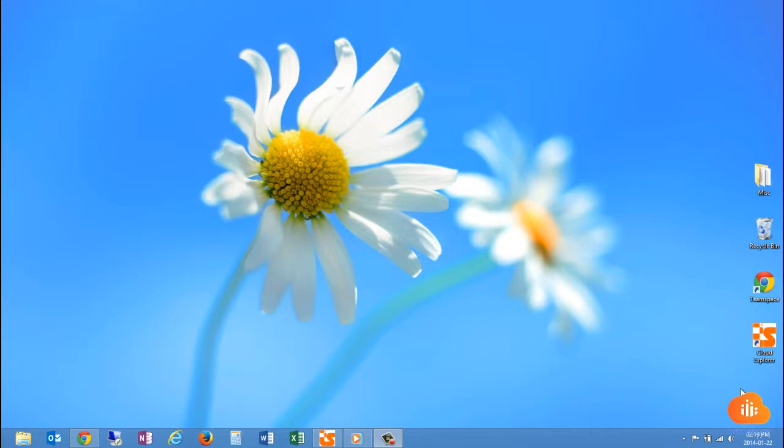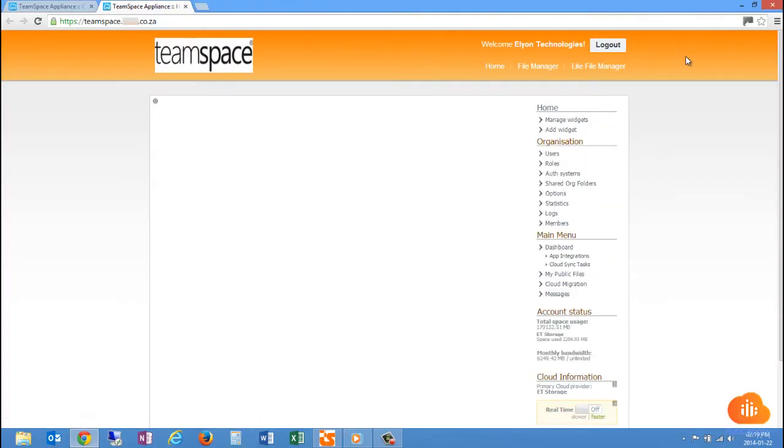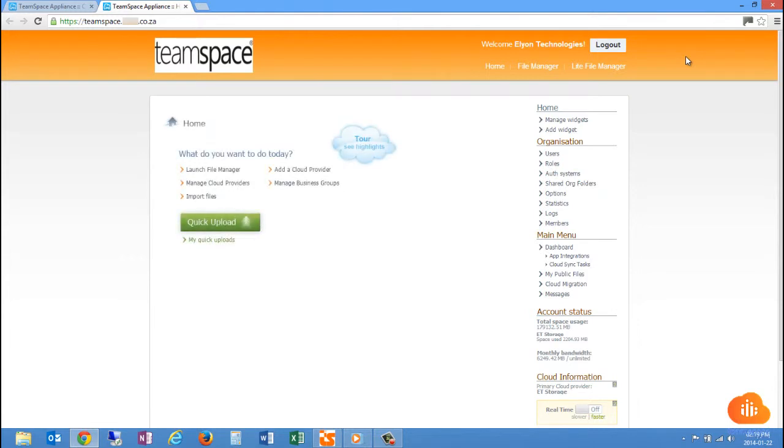I think the best way of going forward now is showing you a quick demo of the Teamspace environment. I'll fire up my favorite browser. By default, I'm logged in to the Teamspace environment. This was facilitated by the Teamspace authentication system. Active Directory integration is available to facilitate single sign-on. I'm logged in as my administrative user.